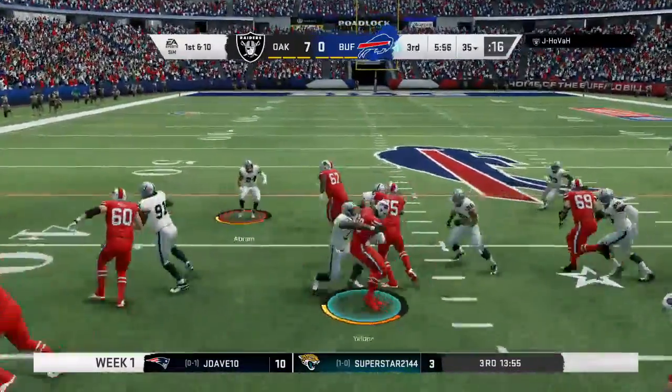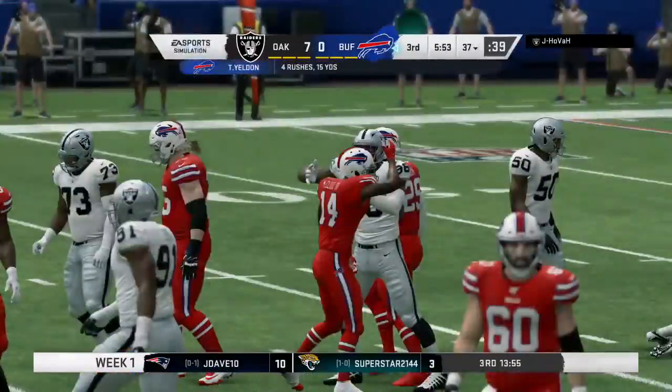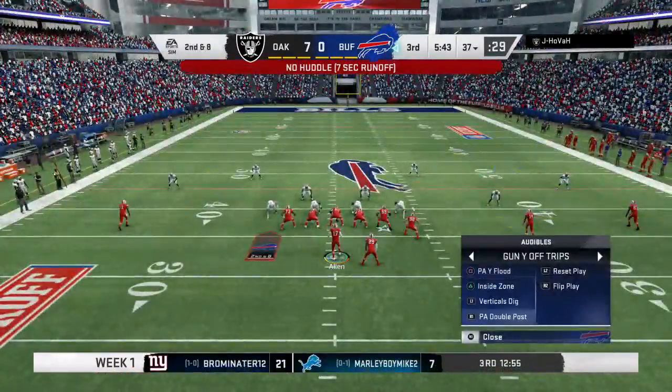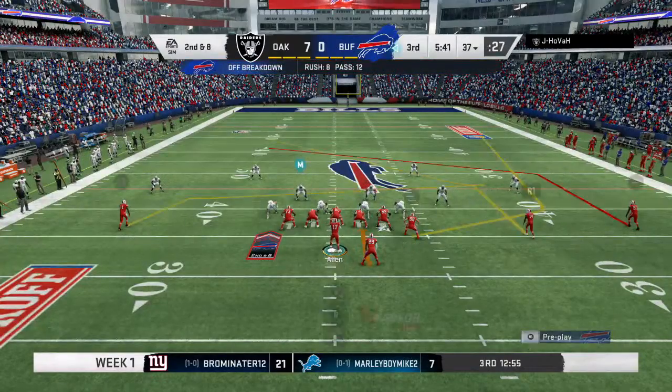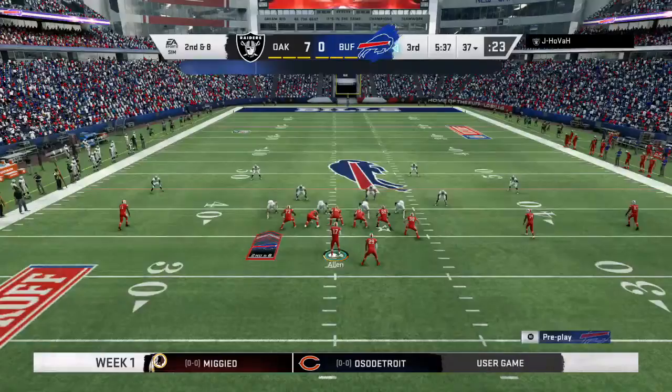A shotgun handoff now to Yeldon. 2 yards on the carry there. It'll be 2nd down. A gain of 2. Brings up 2nd and 8 at the 37-yard line.